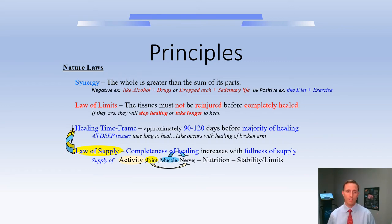Muscles, so we'll isolate muscles and we'll strengthen and we'll detoxify, do trigger point therapy. That also improves nerve communication, allows you to go back through the healing time frame. Nutrition. You want to take away the bad stuff, add the good stuff. We may do lab tests to find individually, specifically what you need. And stability or limits. So this may mean a brace, it may mean an orthotic for your feet, it may mean an SI belt, or it may just mean don't overdo it. That goes back to the law of limits.